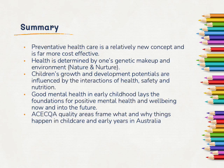The idea that mental health is important in early childhood is so crucial in our world. It lays the foundation for positive mental health and well-being now and for the future. And a CEQA, the quality areas that are within that framework, they frame what and why things happen in childcare and the early years in Australia.